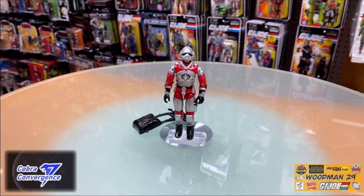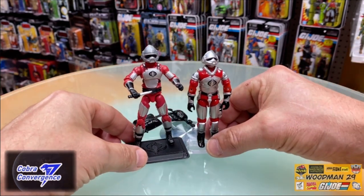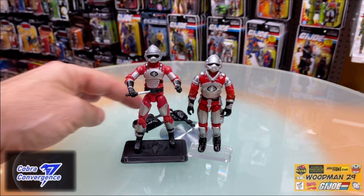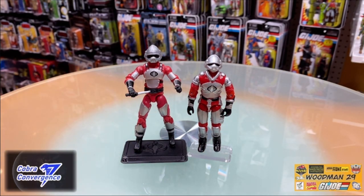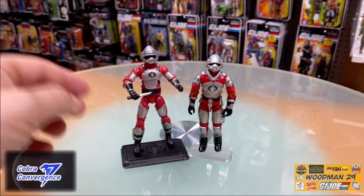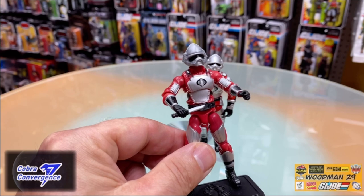Now this figure was re-released in modern form. He was part of the 25th anniversary line, and here he is right now. We'll slide him next to him so we can do some comparing. And as with most 25th anniversary release figures, they really did try to capture all the great detail of their vintage counterparts. The maroon jumpsuit is pretty close to the original. Of course, all the silver highlights. Of course, he does have the Cobra logo right there on his chest.